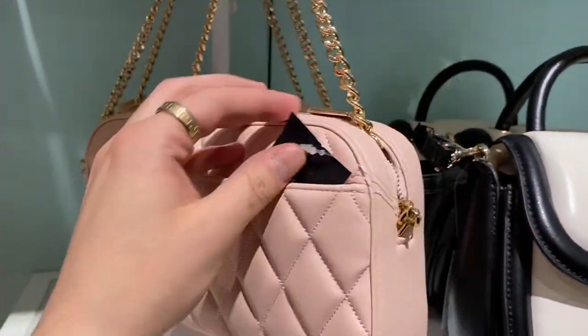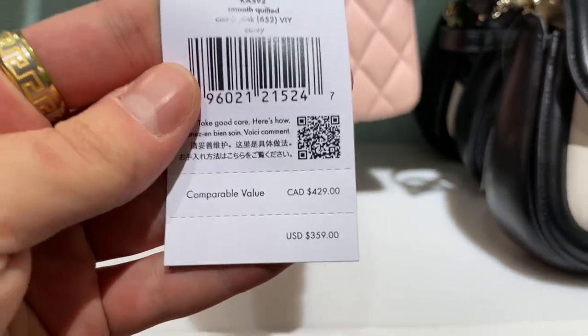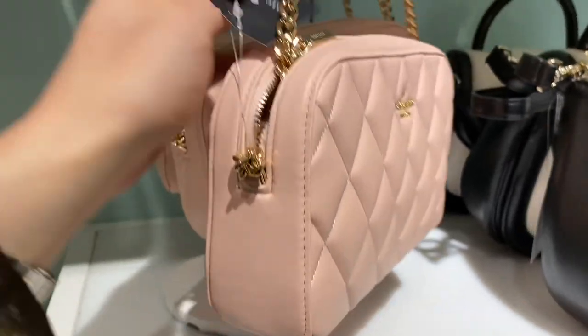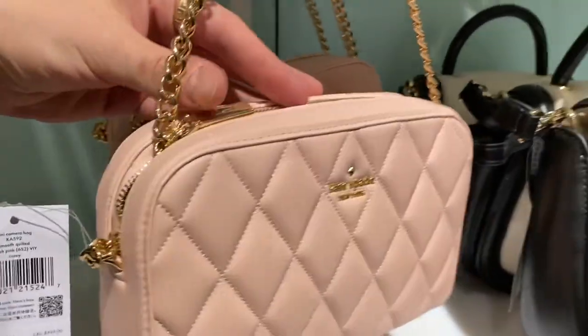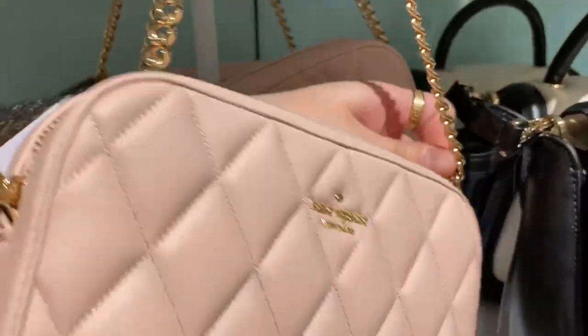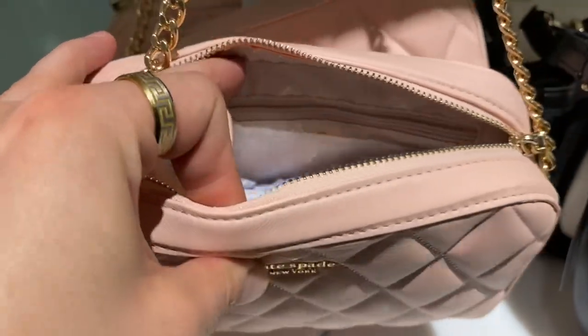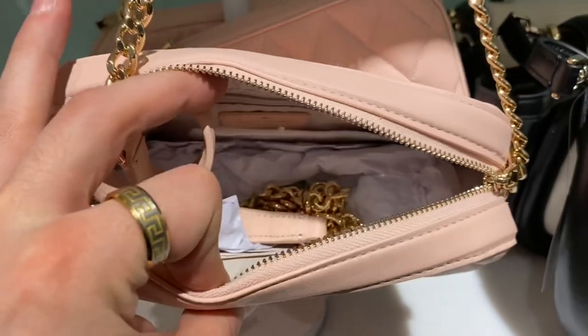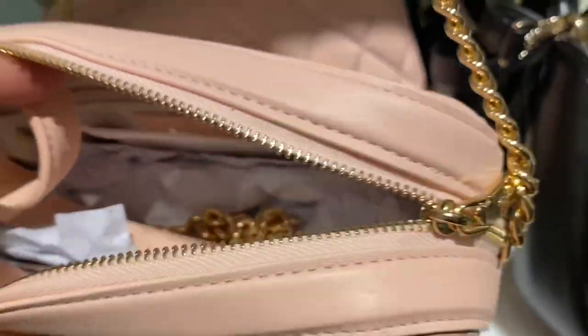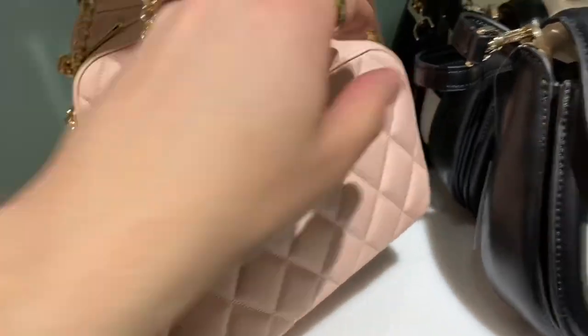And then here we got the Carey Mini Camera Bag with quilting, $429. So you can either get this one that's a little bit cheaper, or you can spend a little bit more money and get something bigger. It would still fit a fair decent amount, though. It's not a small bag. It says mini, but I'd say it's a normal camera bag.